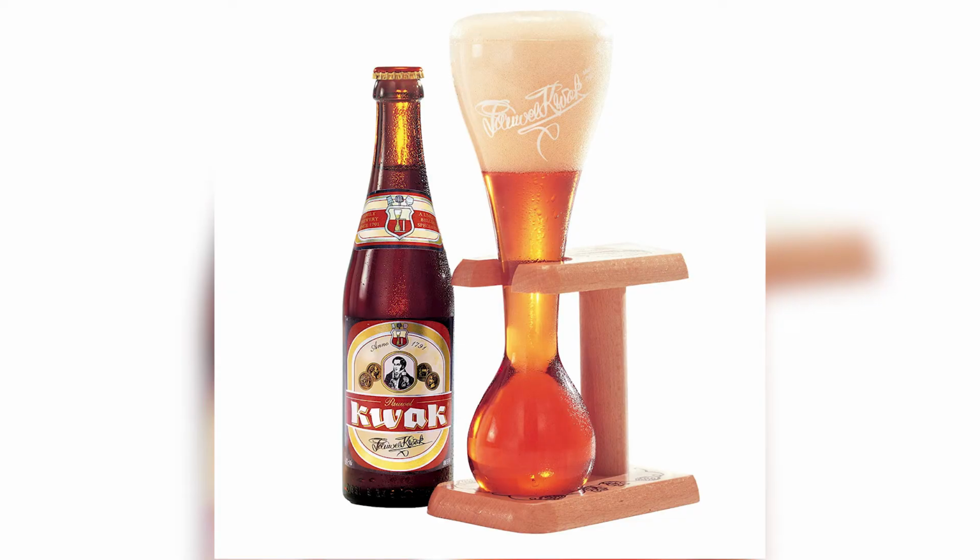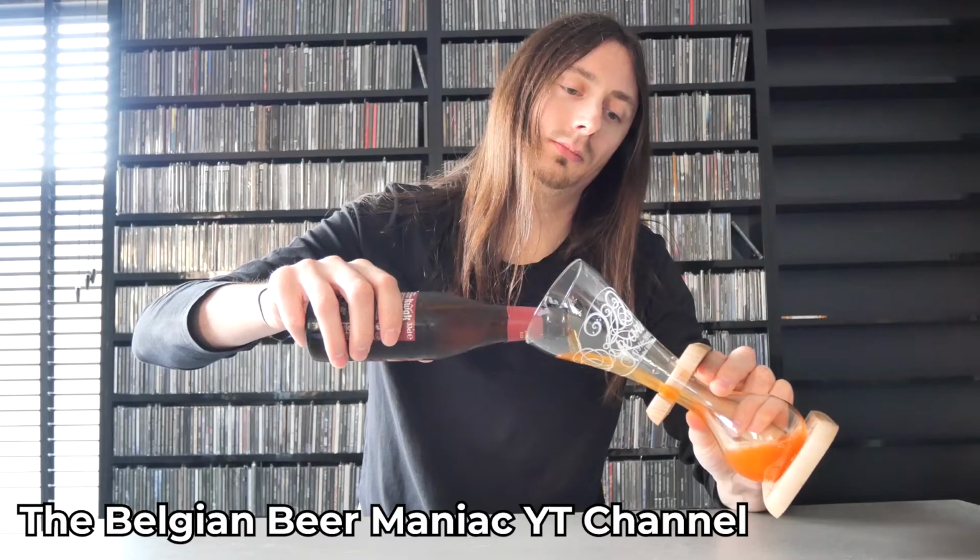There's a Belgian beer called Quack, and it's famous for being drunk from a special kind of glass. I think it adds to it, doesn't it? The thing about a drink is that you can see it, you can smell it, you can taste it. So now you can hear it as well. Yeah, now it covers all five senses. Exactly.